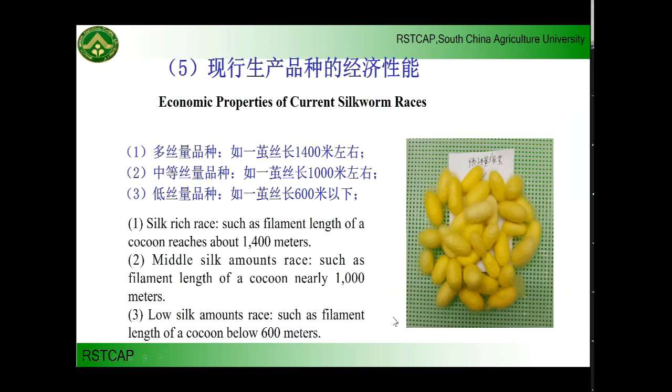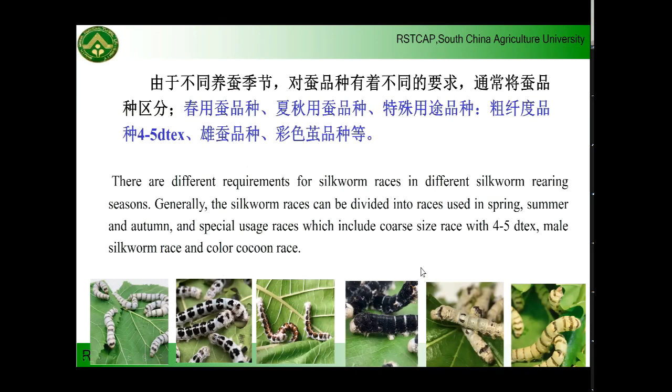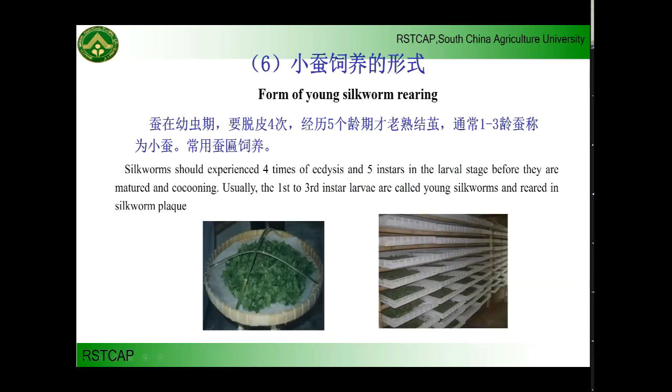Good silkworm varieties bring rich harvests. The length of a cocoon reaches about 1,400 meters. In general, it's about 1,000 meters. At first, it's about 600 meters. There are different requirements for silkworm races in different silkworm rearing seasons. Generally, the silkworm races can be divided into races used in spring, summer, autumn. We can raise them for medicine, for food, so there are different types of races.